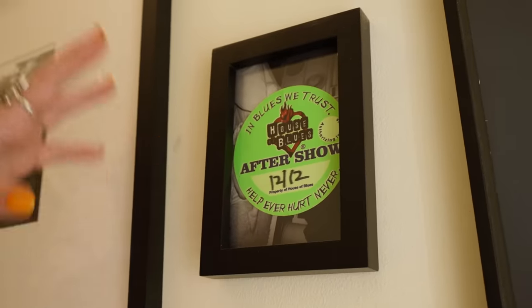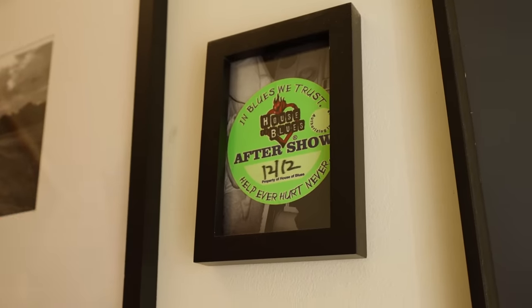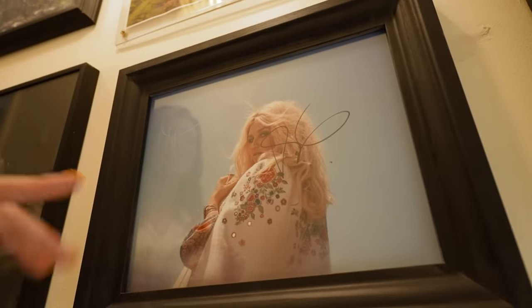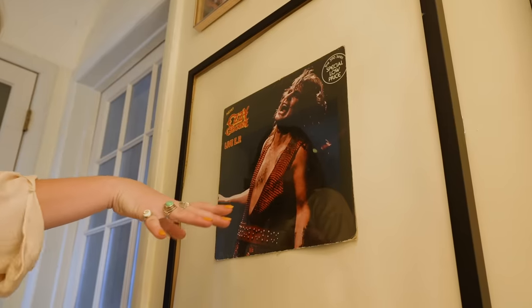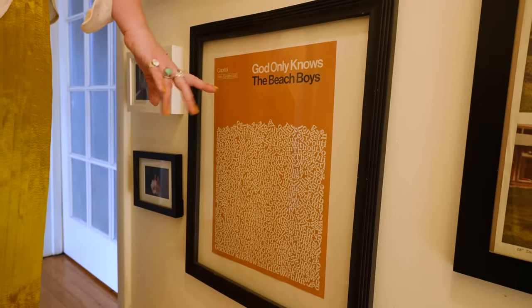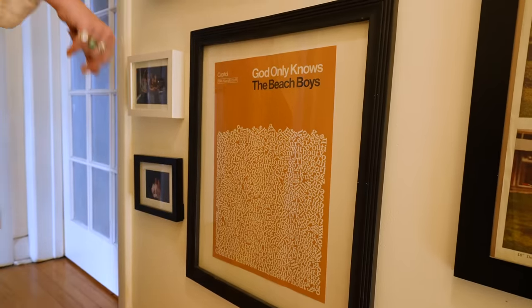This is a ticket from when I saw Tragically Hip at House of Blues. This is a signed print of Kesha. I love her. Got an Ozzy Osbourne album because Austin loves Ozzy. This is a really cool art print of lyrics from a Beach Boys song. This one played at our wedding.